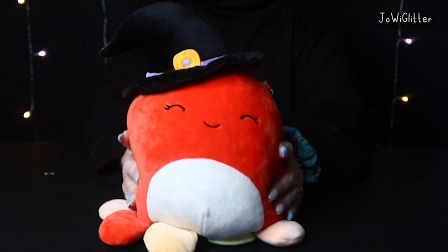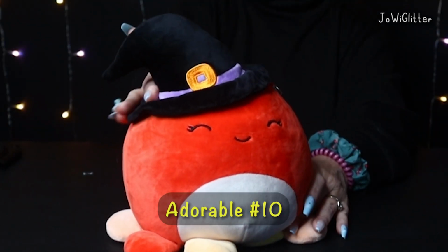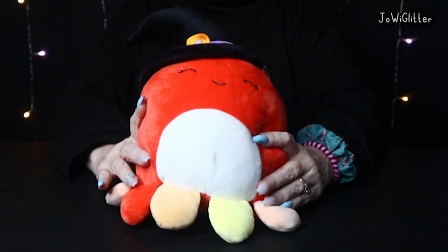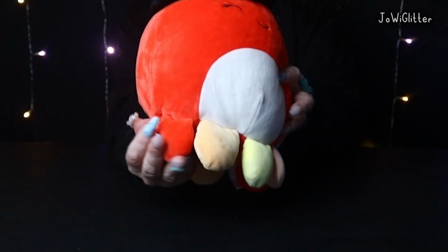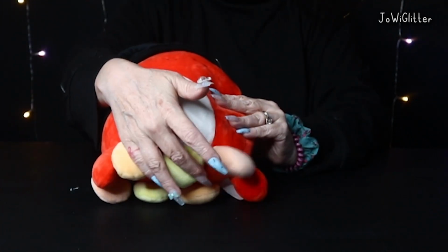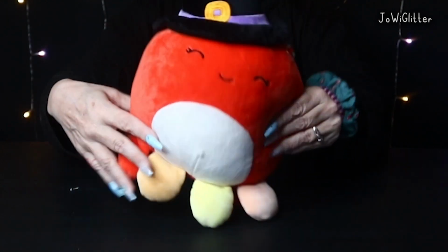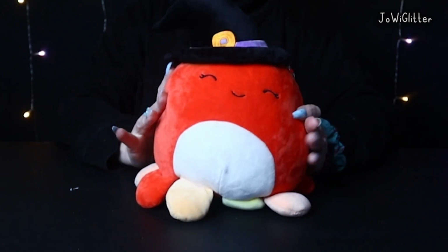She's that kind of reddish, orangey color with a black witch hat, which is adorable, and a purple band. Deetra has a white belly, and Deetra also has multiple colored tentacles. Which I love. I really do love that. So one's yellow, one's a peach color, one's a little more orangey, one's red. It's just so cute. I really love them all. I'm loving the squid and the octopus.